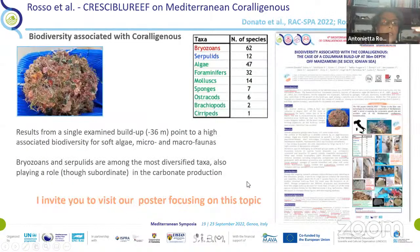We also focused on the cover and the canopy and the diversity associated with the canopy. This is one of the two buildups we collected from about 36 meters. And we can see there is a cover made by algae, but also by a bryozoan, this branched one. And we focused on the biodiversity present on this canopy.